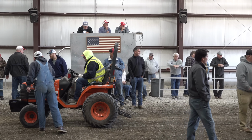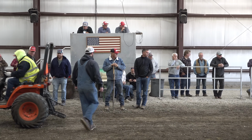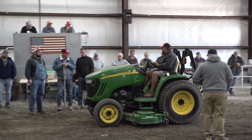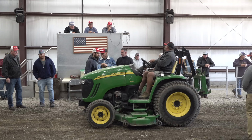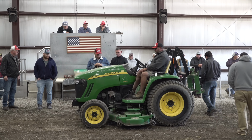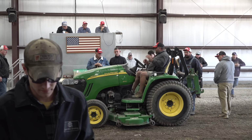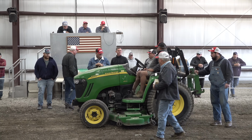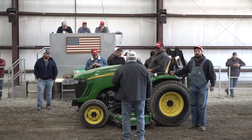What do you got here, JR? Little 3320 with only 1,400 hours, four-wheel drive, drive-over deck, boys. Got a quick hitch on the back of it. Got the fold-down canopy. Got the loader valve on her, boys. There's a nice tractor. E-Hydro. Fuel tank of fuel. Here we go. Don't tell Ted that. Here we go. All right. Here we go. Get right out of my hood. You tell me. Here we go. $20,000. Who gets 20?